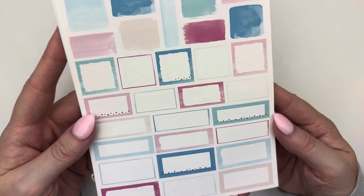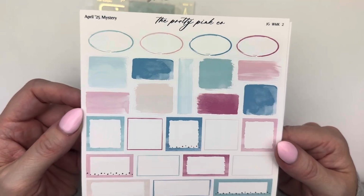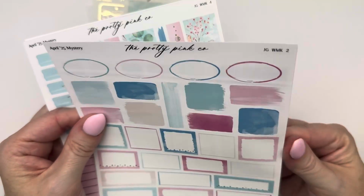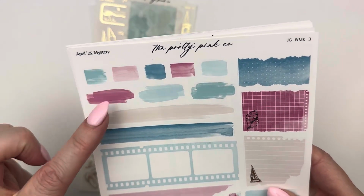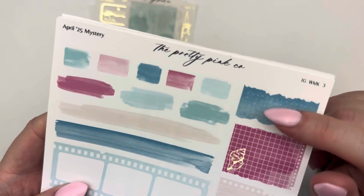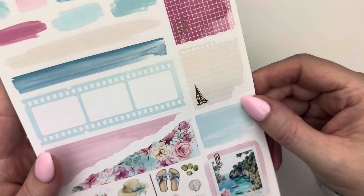I'm just obsessed with the color palette she chose for this. I think it's so perfect and so unexpected. Really, really amazing job with this. Oh, you guys, I keep flipping too many pages. Oh, come on. Okay, page 3, we've got these fun watercolor little swatches, our film strip, which is cut out in the middle. You've got your paper strips, some, oh, there's a polka dot grid paper, and then the regular grid paper, and then lined paper.